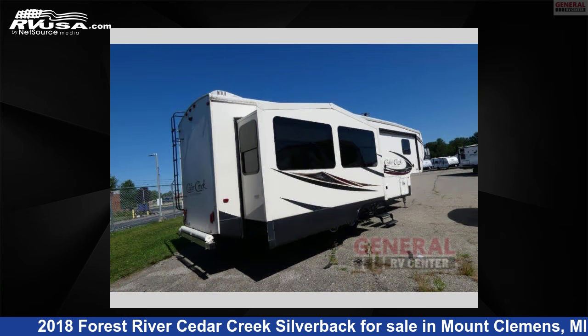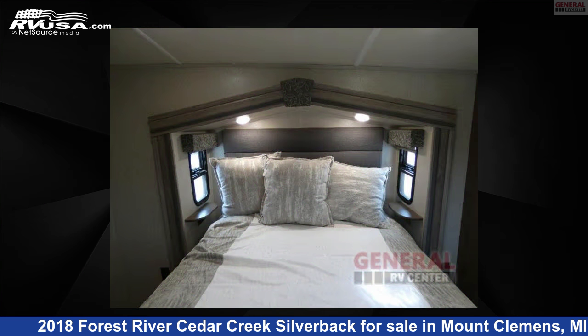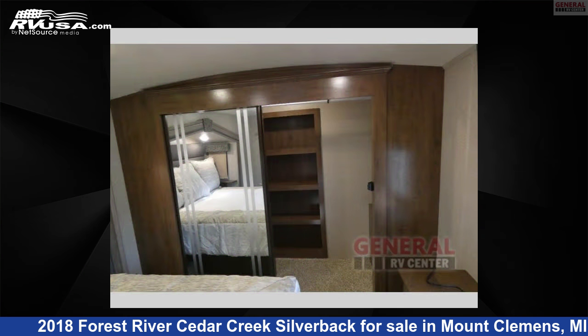This used Forest River is 33 feet 0 inches in length and features sleeps 4, Slideout, and 67 gallons fresh water capacity. The floor plan layout of this fifth wheel features front bedroom, rear entertainment.